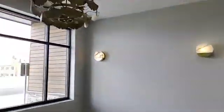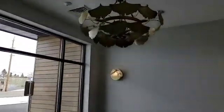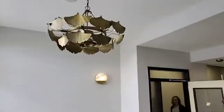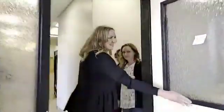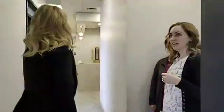Beautiful. I gotta get the cool chandelier as we walk back because that is super neat. Okay, come on back, guys. And they just installed that light right there. Yeah, we're still in the middle of it. It still smells like fresh paint.